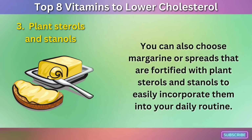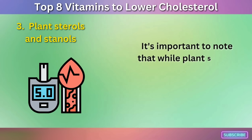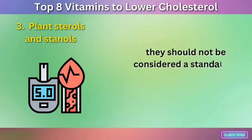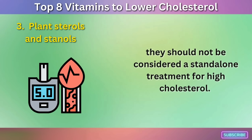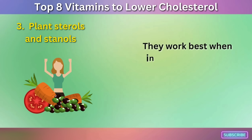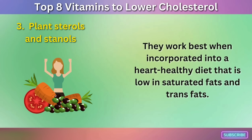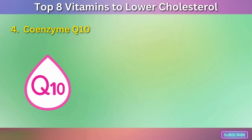It's important to note that while plant sterols and stanols can be beneficial in managing cholesterol levels, they should not be considered a standalone treatment for high cholesterol. They work best when incorporated into a heart-healthy diet that is low in saturated fats and trans fats.